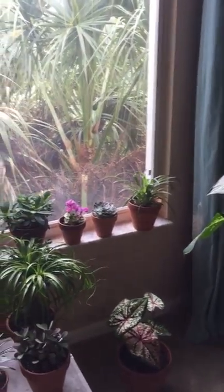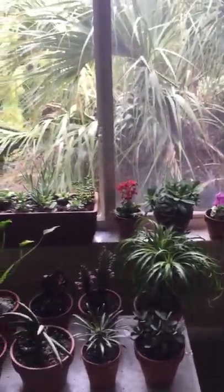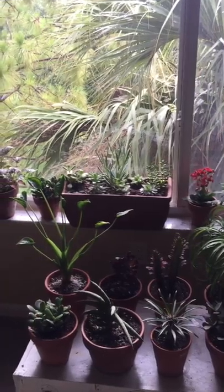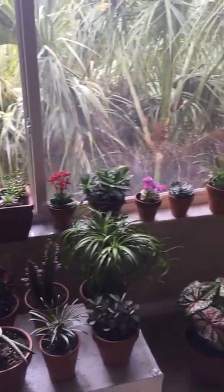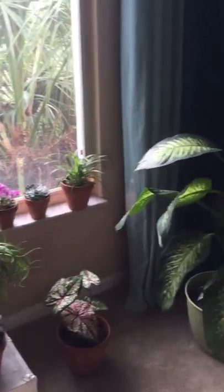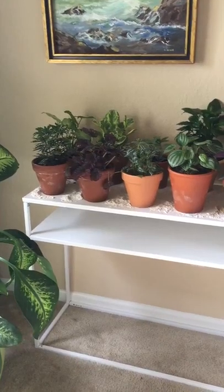I'm an intern in medicine, and so my time is very limited. I get one day off a week typically, and I'm usually working 14 hours a day. So the last thing I want to do is come home and have to descale my plants every night. So that's the reason I use the diatomaceous earth.